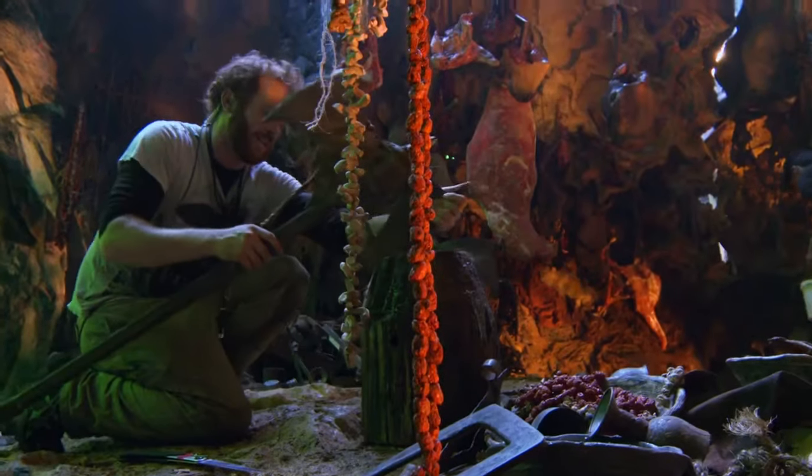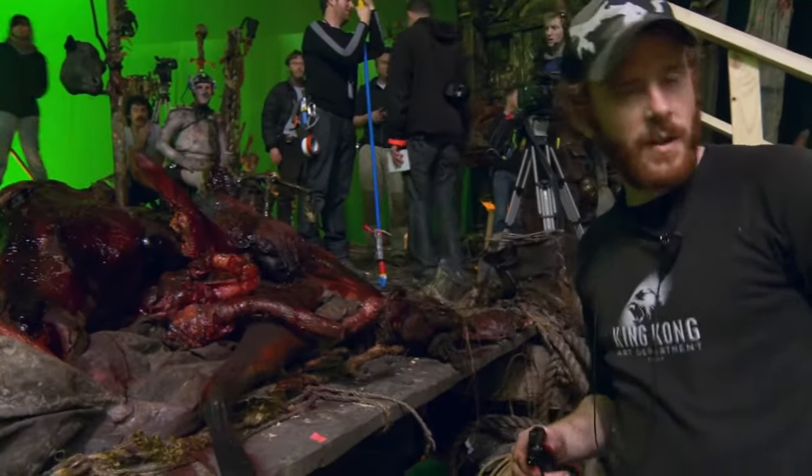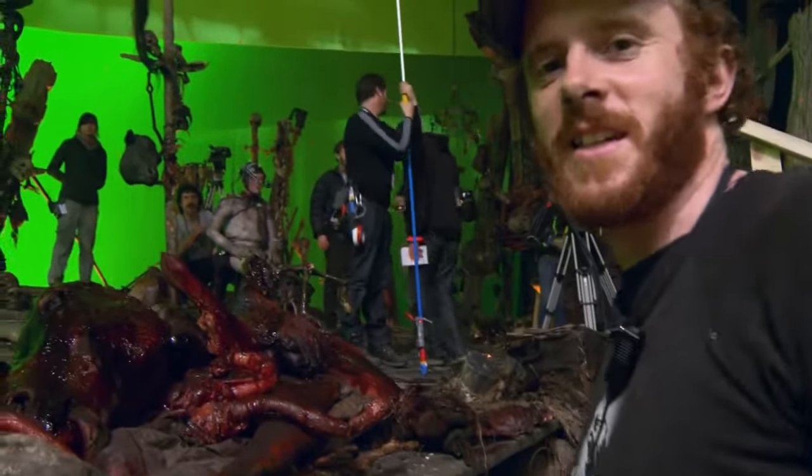There's a lot of gore, and Peter likes that stuff. He loves layers of dressing that tells a story. Do you have nightmares? I do have nightmares, and then I come to work and I dress them into the set.